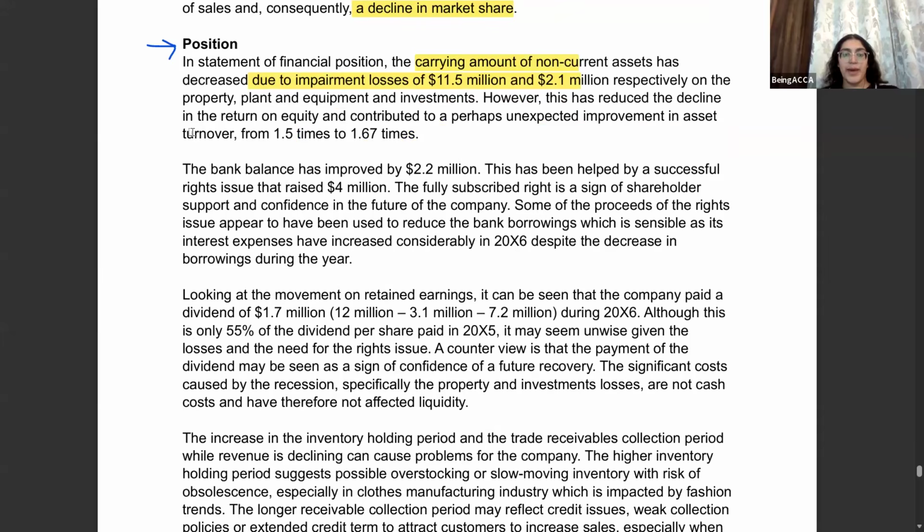Right. The bank balance has been improved by 2.2 million. This has been helped by a successful rights issue that raised 4 million.